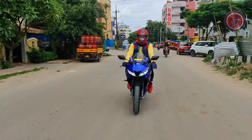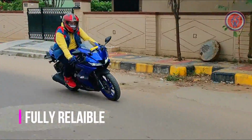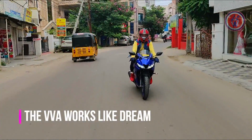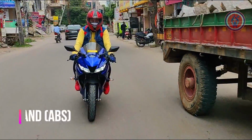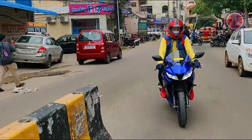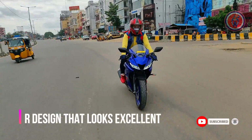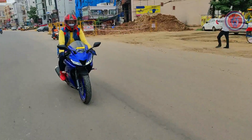Now let's talk about the pros and cons. The first pro is the bike offers you whatever you want to do with it. It's like a horse and you are its owner. Second, the VVA engine, which is liquid cooled, is spectacular and smooth along with a 6-speed gearbox and a slipper assist clutch which works exceptionally flawlessly. The brakes on offer are ideal and give you confidence even at corners and work really well on bad roads too, with the help of ABS. And the fourth and the last is the R1 design, which everyone looks for in a sports bike, which comes with premium looking panels.